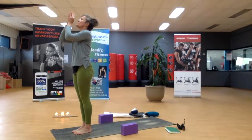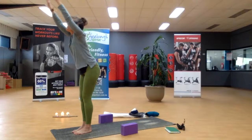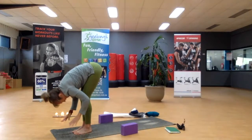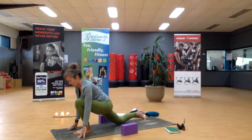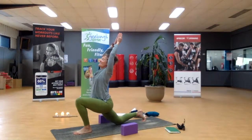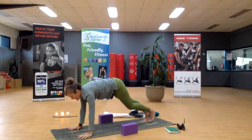Repeat, arms go up. Just look for the variations here. Breathe and feel the body moving. Exhale. Halfway lift, hands to shins. Step back the right leg, lower the right knee. Raise arms up, Anjaneyasana. Bring the hands down. Step back to your plank.